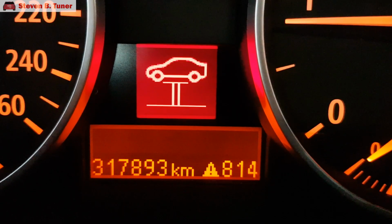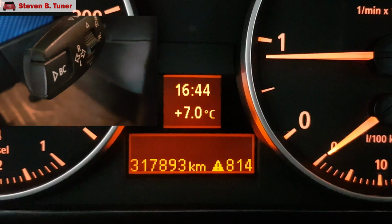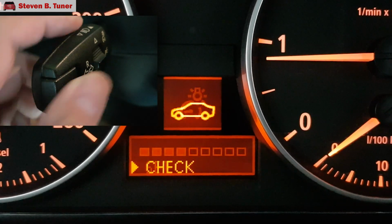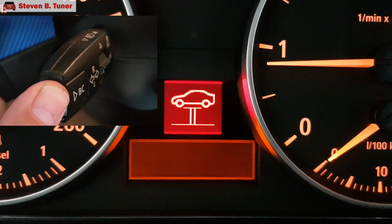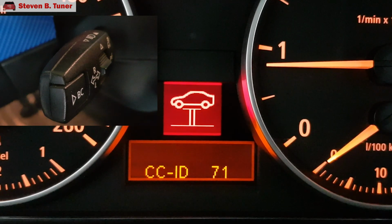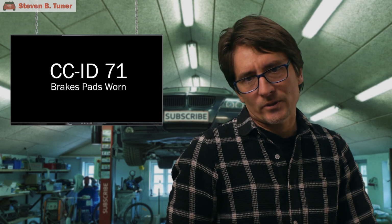And there it is, the red car lift of death. After a few seconds it'll disappear. So we then go to the stalk, 2 clicks up, and then press once in to bring up the car on lift symbol. And now press and hold it in for about 3 seconds, and we should get our ID number, which for me is number 71, brake pads worn. And if you watch this video until the end, you'll see what the issue actually is.